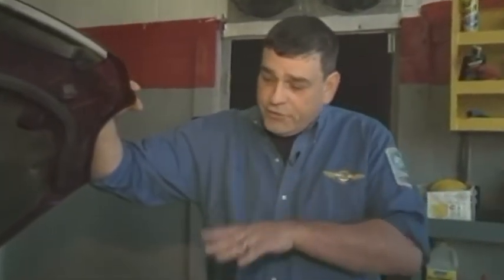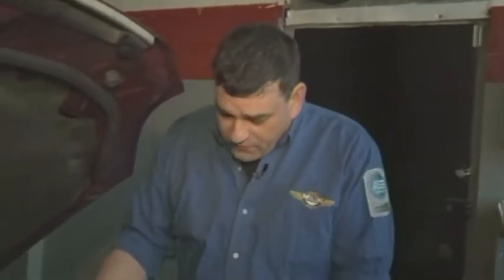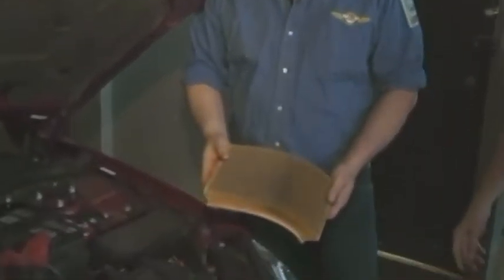I guess most importantly would be to read the owner's manual. The owner's manual is a guide to let you know what this vehicle needs at certain mileage intervals. You keep up on that, your gas mileage will stay pretty much close to factory as it came out of the factory. Air filter, for instance, should be checked every 12,000 miles.